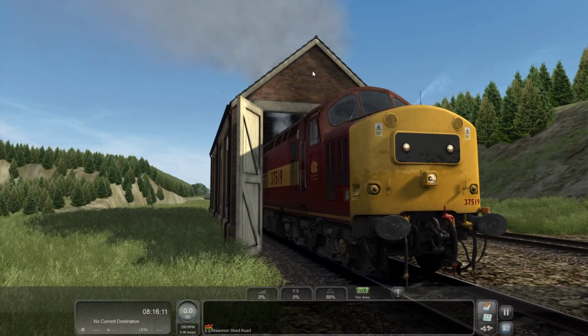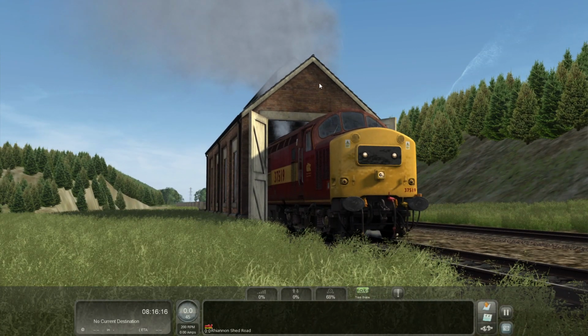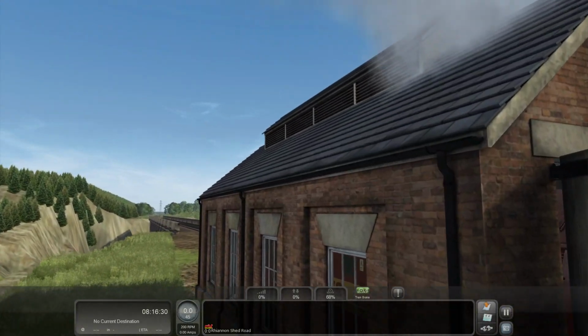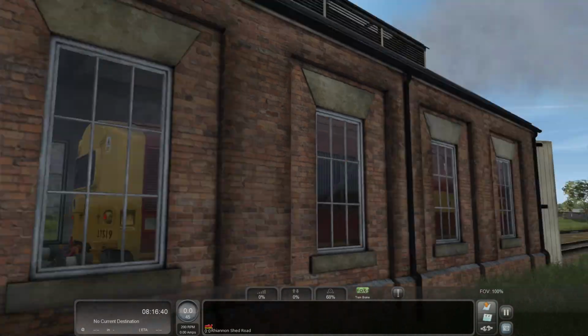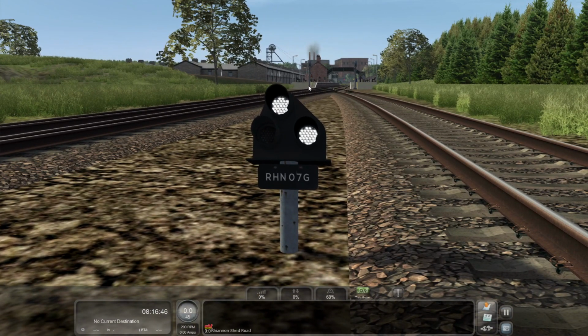Cloudy 37 today. Not surprised if it's been in this shed for about 5 months. Beautiful music. Good thing the shed has some vents at the top. Hear the compressor going off in there. Got the shunt signal, RHN 07G, through Rhiannon.